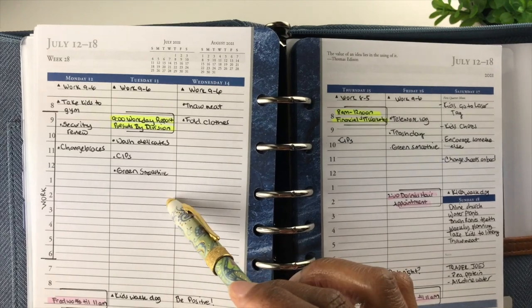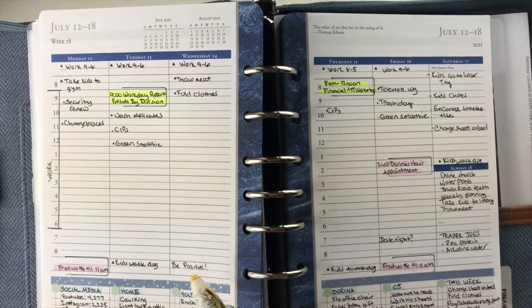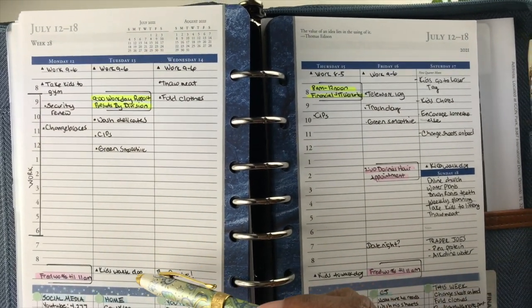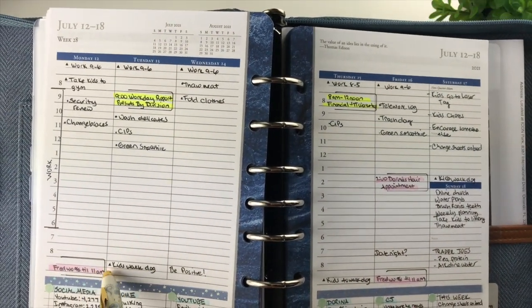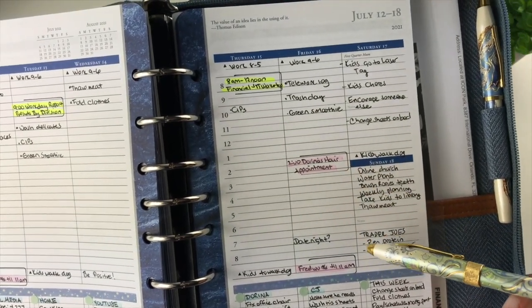And I have some other things here that I plan to get done on Tuesday here. I have reminders here for the kids. I need to remind my kids of stuff constantly. So I want them to walk the dog every other day, so I put that there. I just try to put little inspirational stuff for myself. I keep up with my husband's schedule on here, and I keep up with my daughter's schedules and places that she needs to be.